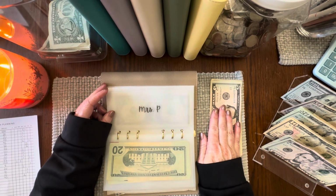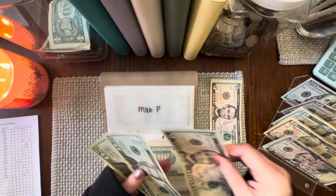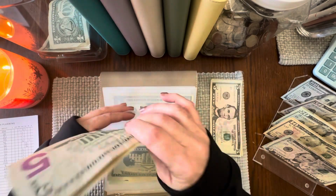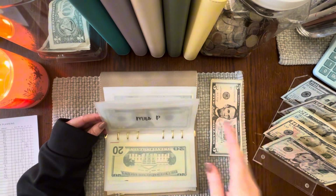All right, so I'm getting 45 this week. So 20, 40, and a 5. So I'm going to go ahead and put that all in my envelope. But whatever I have left over next week, I will put into my savings.